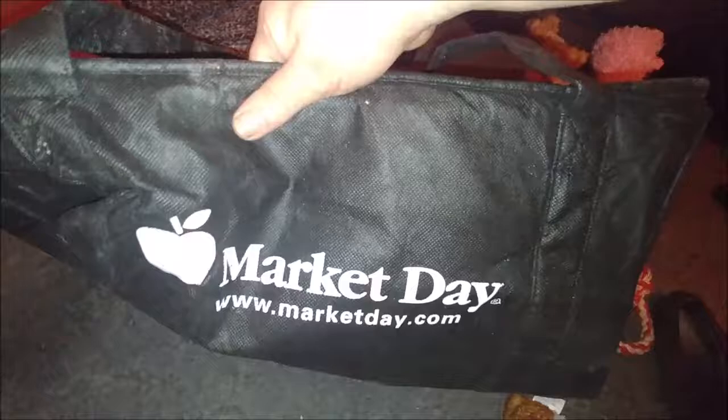Oh, got this weird bag. A little bit dirty, could use cleaning up. Market day. But it's not damaged or anything. It's just dirty.